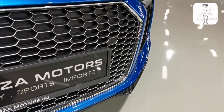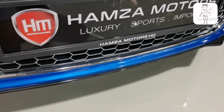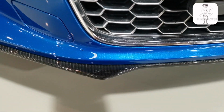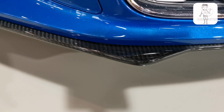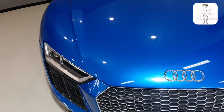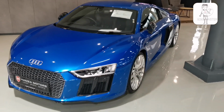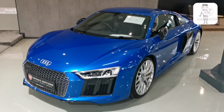Bawah dia ada splitter carbon fiber. You get a carbon fiber splitter here. Okay, let's check out the side of the car. This is Iron Man's car. Ini kereta Iron Man tau.